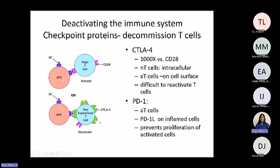What's the difference between CD28 and CTLA4? They both interact with B7-1, B7-2. However, CTLA4 has 1,000 times more affinity for B7-1, B7-2. So when CTLA4 is present, the B7-1, B7-2 are going to preferentially bind to CTLA4. CTLA4 is not present on the naive T cells, so initially, the B7-1, B7-2 don't have a choice but to engage with CD28. But once an activated T cell has been around for a while, CTLA4 is going to be expressed, and then B7-1, B7-2 will interact with CTLA4, which is a deactivating protein. Because of that, the T cells will not be reactivated.